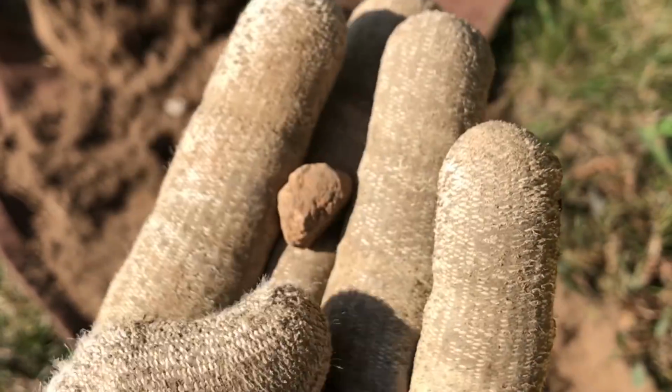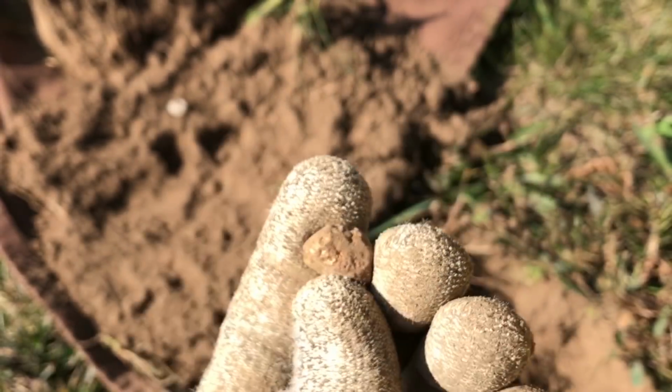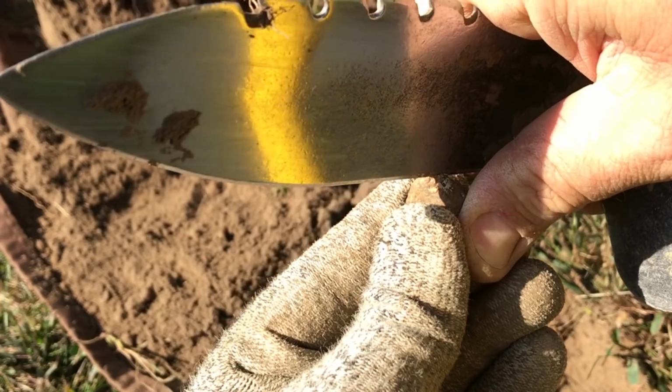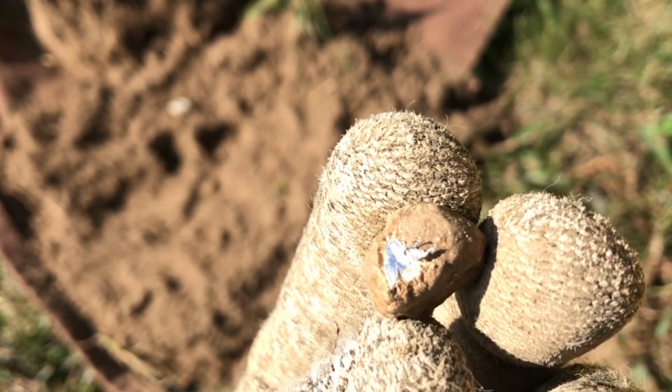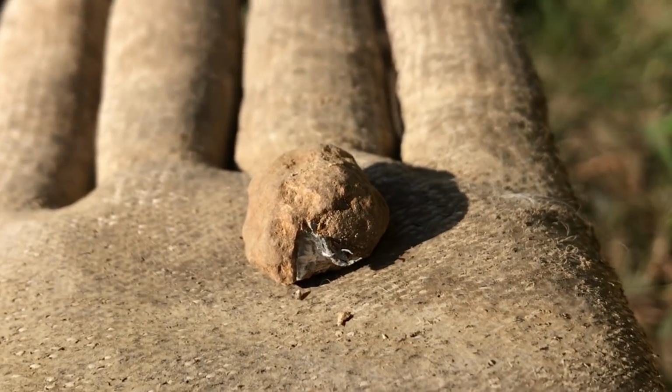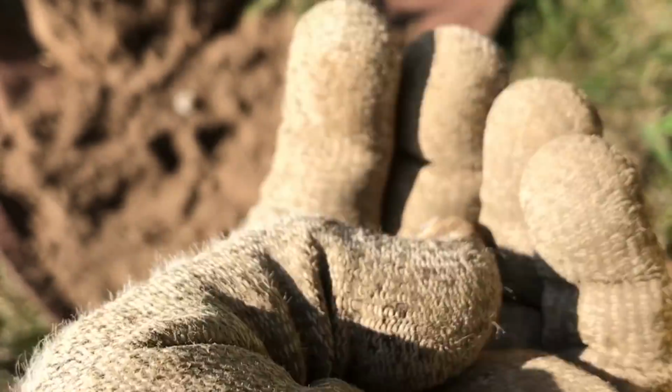It does have a little bit of white patina to it, but I'm going to take my digging knife and scrape it. Let's show you how soft it is. You can see my digging tool dug right in the side of that thing. So that's a good sign it's lead. You can see the white around the edge better there. So it's just a ball of lead.